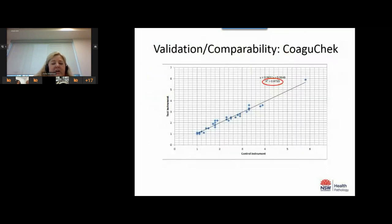So this is the little CoaguChek instrument, and what we've got, sorry, just wait for the little arrow to come up, is the CoaguChek on the y-axis and our traditional method, which would be the laboratory test, on the x-axis for the INR.